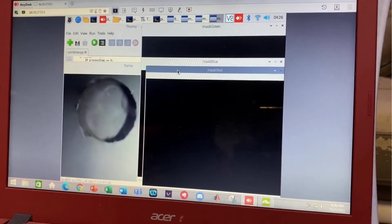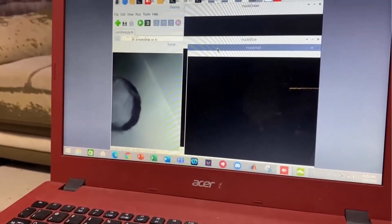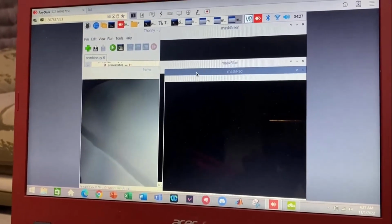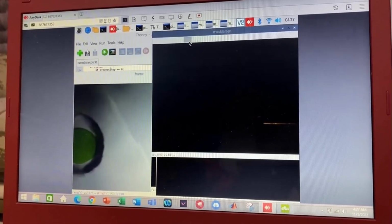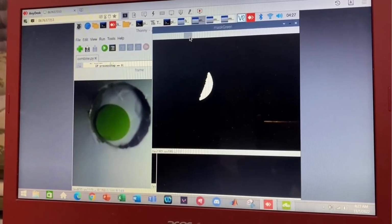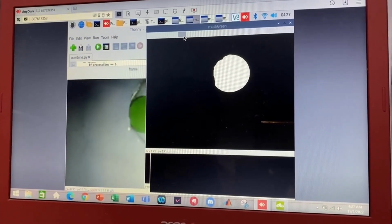Next, I will show the green products. I will insert it into the tube to capture the image, and the image will be processed for the green product. Here the mask green output will show.